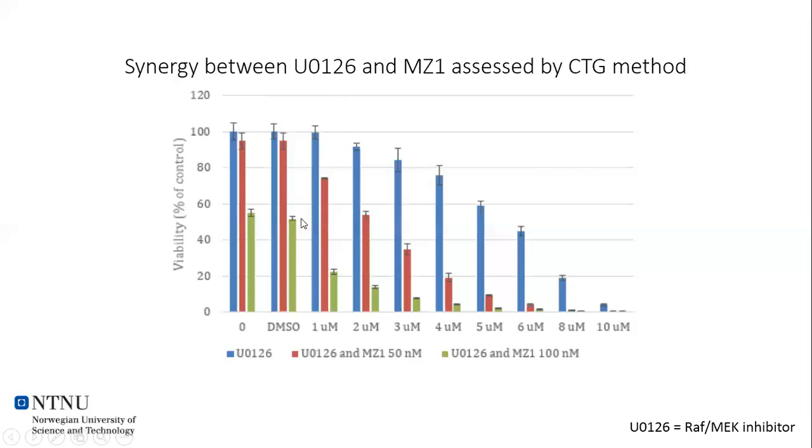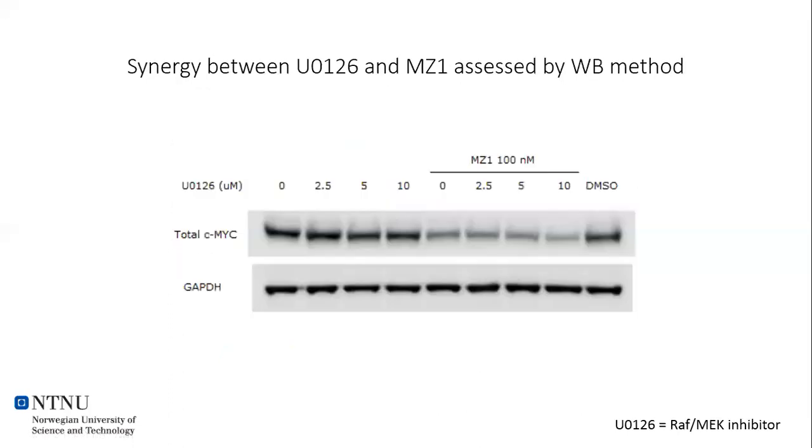And the synergy is observed with the lower doses of MZ1, in this case 50 nanomolar, whereas what you can see with 100 nanomolar. And also the synergy can be observed by Western blot as well, which is a more pronounced degradation of c-MYC upon combination of two drugs.